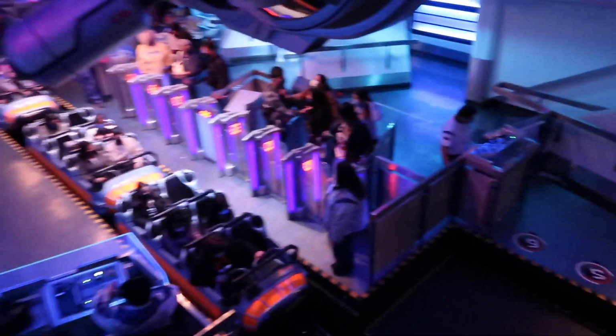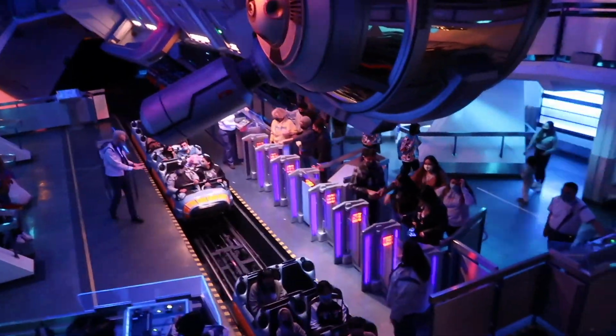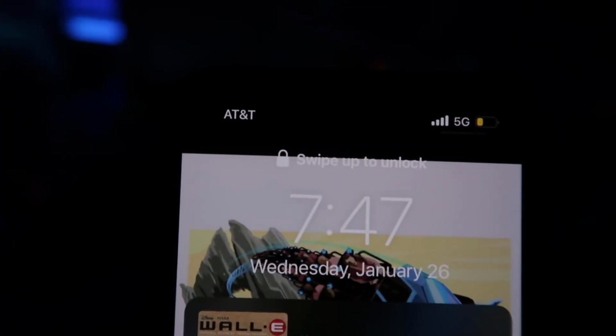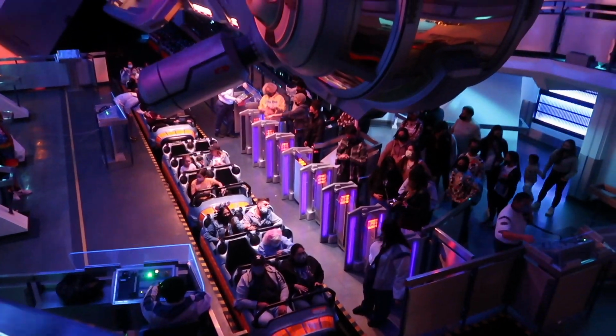Well, at the loading area, not quite on the ride yet, but for a 65-minute wait, it has been only 30 minutes. Not bad, huh? Not bad at all, except for that blur. There we go. So I'll be on Space Mountain soon enough.